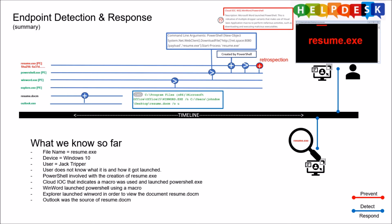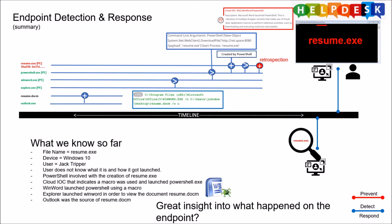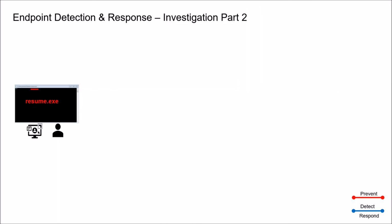That's what endpoint detection and response. You might see outbound connections to certain IP addresses, but that's the idea around endpoint detection and response. I've got a fairly comprehensive story of what happened on that endpoint. The problem is that I only see what happened here on the endpoint. Now I can take a lot of these things that I've learned here and start now investigating further, but that's really where extended detection and response comes in.